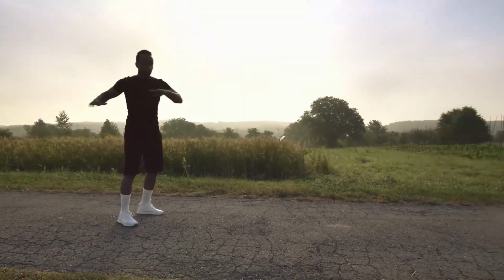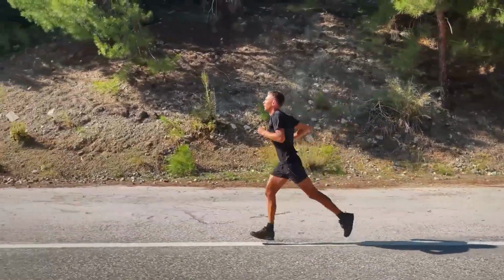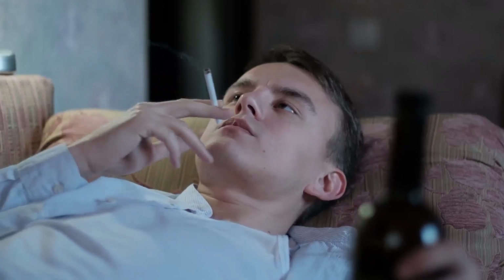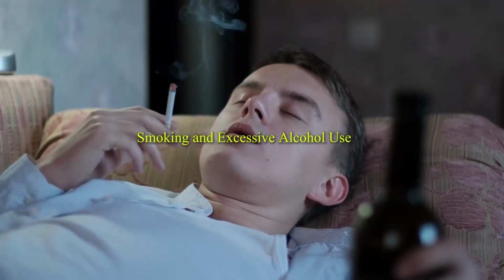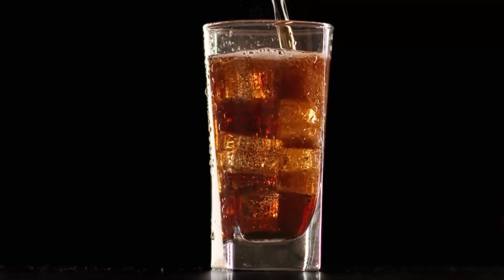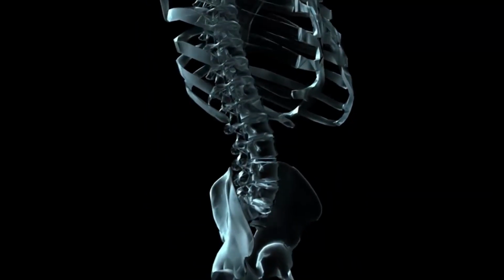When you don't exercise or move enough, your bones lose density faster. Weight-bearing exercises like walking, jogging, or lifting weights stimulate bone growth and strength. Lifestyle habits like smoking and excessive alcohol use contribute massively to the loss of bone density. Smoking damages bone tissue, and drinking too much alcohol interferes with the body's ability to absorb calcium. Both habits significantly increase the risk of developing weak bones.